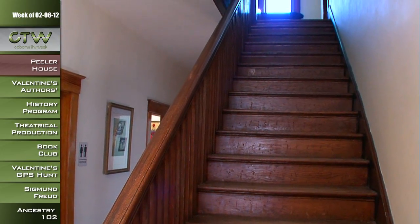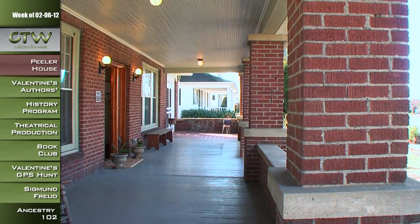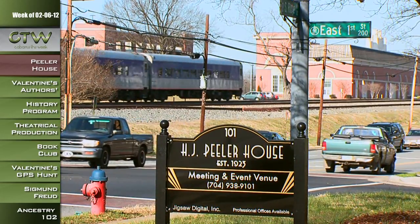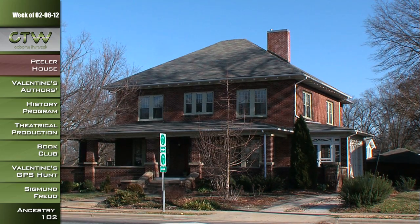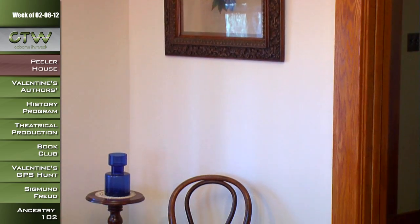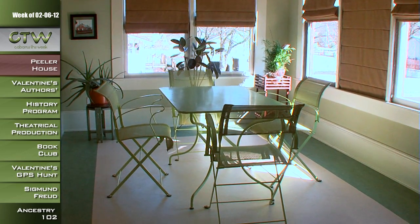Now, the two-story solid masonry house features a sunroom and a large wraparound porch. The home was built near the center of the textile town of Kannapolis, and the interesting thing is it's one of the few homes not built by Cannon Mills for its employees. Harvey Jeremiah Peeler was a school superintendent and a local businessman, and he built this large house for his family because he had 8 children.